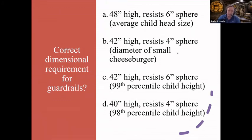Correct dimensional requirements for guardrails. We got a kid's head size, diameter of a small cheeseburger, 99th percentile child. Which one's the right answer? How high should these rails be? B. Okay, good. 42 inches high is your magic number. And remember, be very careful. If they put a 6-inch tile system on the patio and it raises it 6 inches, then it will be at 42. So that will work. The answer is 42 inches high, 4-inch sphere. That's what we look at.